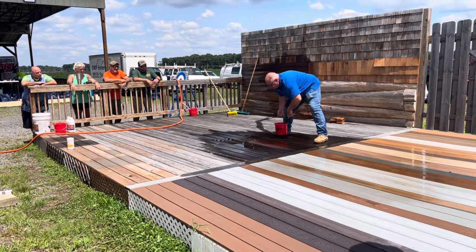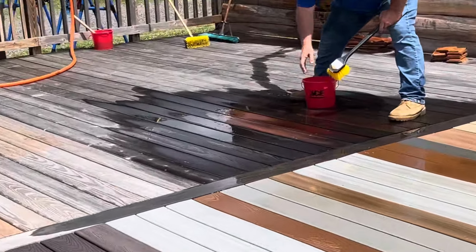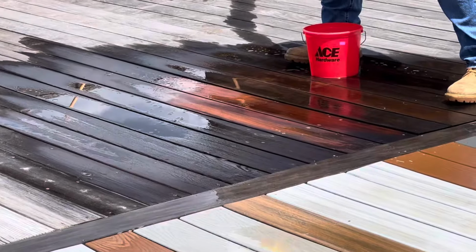And we always put the brightener on. You can see where it's working here, and it's lighting the wood up as compared to here. Anything that's an alkaline is going to darken wood.